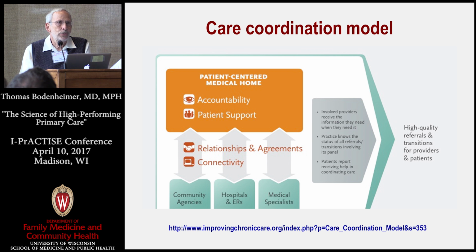Then you need patient support. Patients may need translators. Patients may need transportation. Patients may need help making appointments. Then you have to have relationships with specialists and labs and so forth to make sure that the insurances are covered, and to make sure that if I send you, the specialist, the patient, you will get back to me a report within the next 48 hours about what you found. So having actual contractual relationships with your partners really makes care coordination work much better.